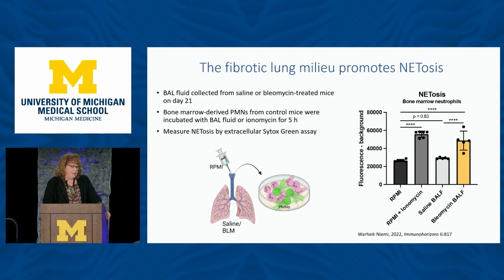And so what you can see here in that first bar, that's just the media control with very little netosis, measured here as a Cytox assay for extracellular DNA. Ionomycin's the positive control, so you see a nice induction of netosis. And then the saline fluid, the fluid you could get out of a saline-treated mouse, had really no activity for netosis above baseline. But you can see that the fluid that you can get out of a fibrotic mouse could really induce netosis.